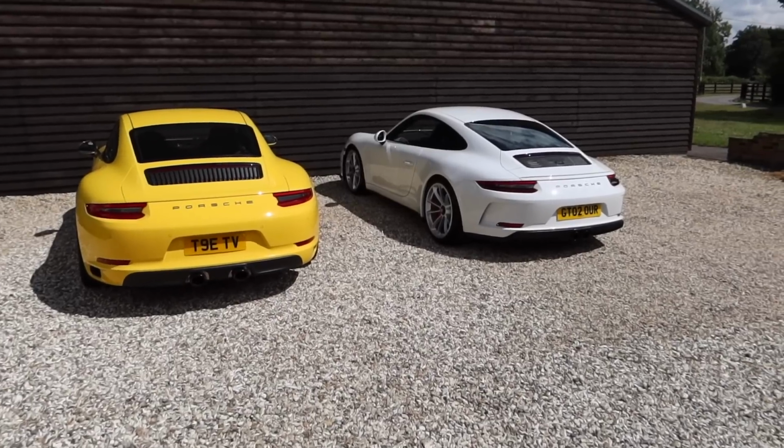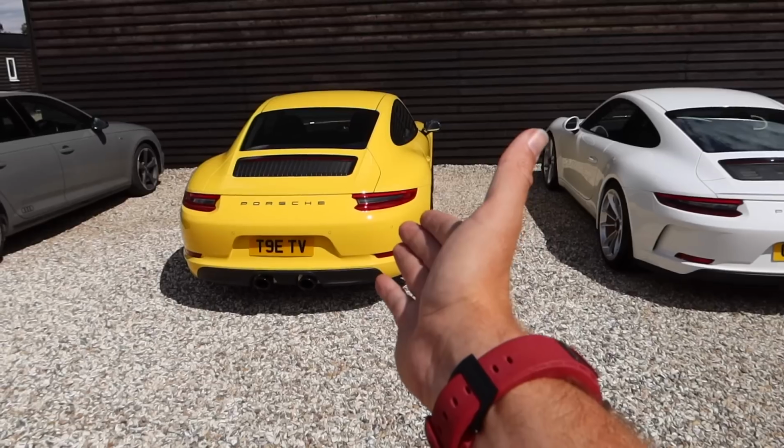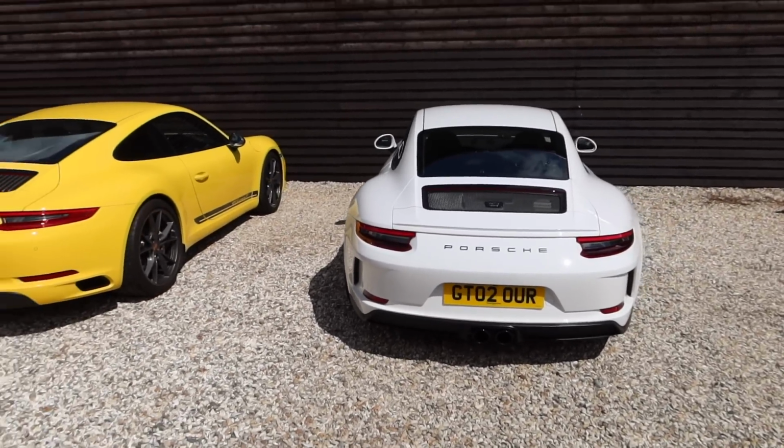So here we go then, out in the sunlight. The Touring is next to the T. So basically this is pretty much just a poor man's version of that, arguably. Argue in the comments if you fancy it. It's quite cool to have them two together.